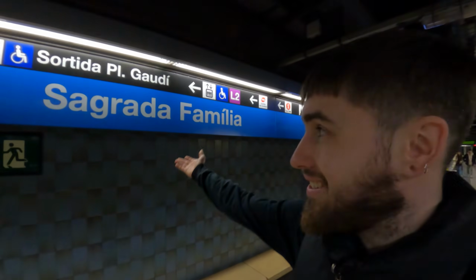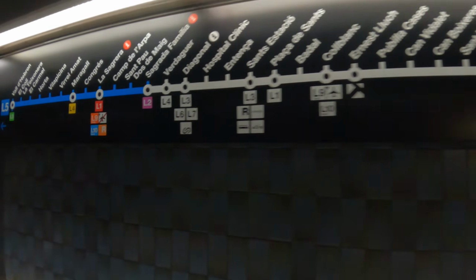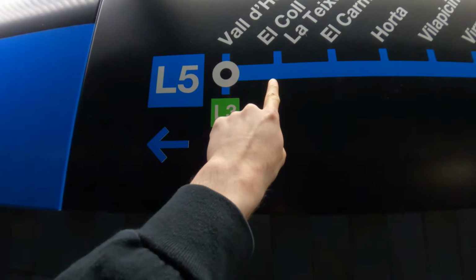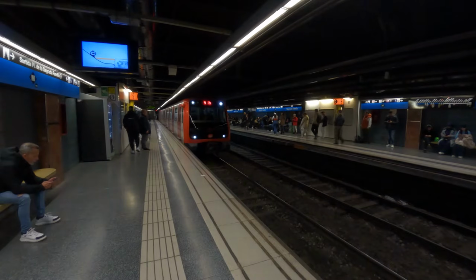So we are currently at Sagrada Familia Metro Station, and we're gonna have to take the train from here all the way, nearly the last stop, and that's gonna take about 17 minutes. 17 minutos. Sí.